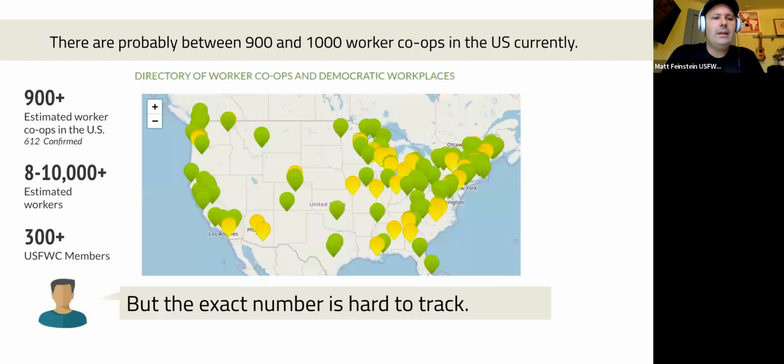Now to share a little bit about the worker co-op movement in the US generally. It's a small but growing movement, right? There are somewhere between 900 and 1100 worker co-ops in the US. It depends if you count the ones in very early stages. We've been able to confirm 612 in our last census. To give you a sense, that's a growth from 326 2 years prior. So you see that the movement is growing, but it's small compared to other co-op sectors and other worker co-op sectors in other countries. But the movement is also very dedicated to two values that I'll be getting into. And this represents somewhere between 8 and 12,000 workers throughout the US. And in our membership of the US Federation, we have over 300 members that are active and involved in decision making.